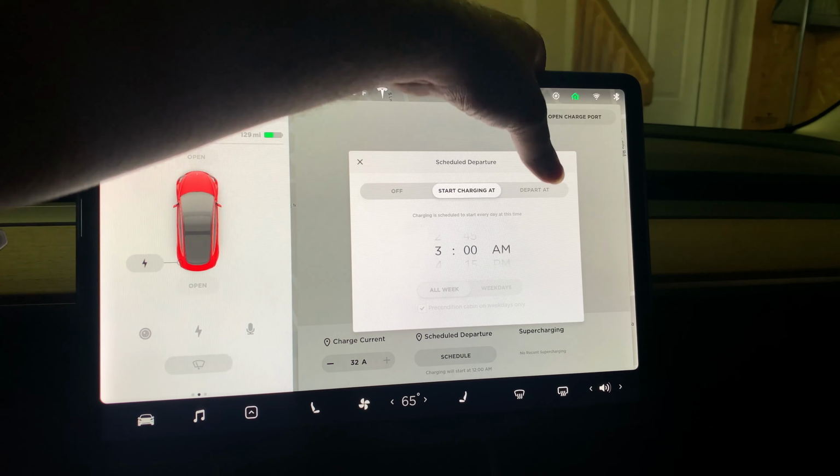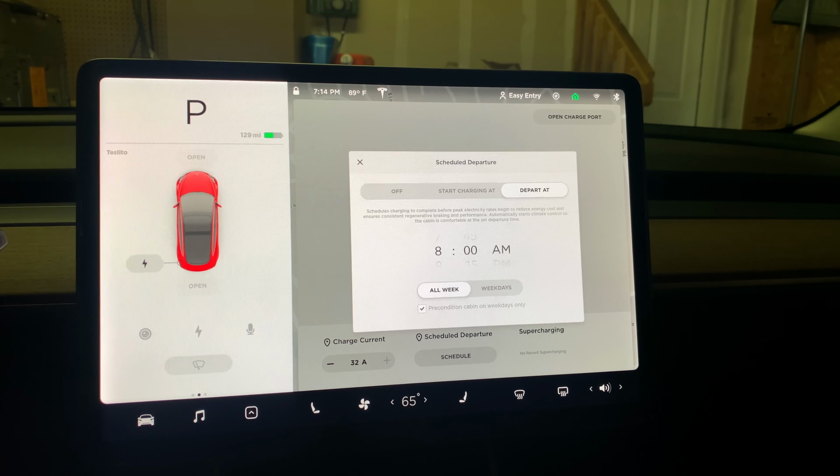And the regular 240 volt chargers only charge your car 20 to 30 miles per hour. So you might be waiting for a while before your car is charged up. So I would just recommend making it a habit of plugging it in as soon as you get home. You don't have to be charging all the time. You can schedule to charge whenever you want, but just plugged in.